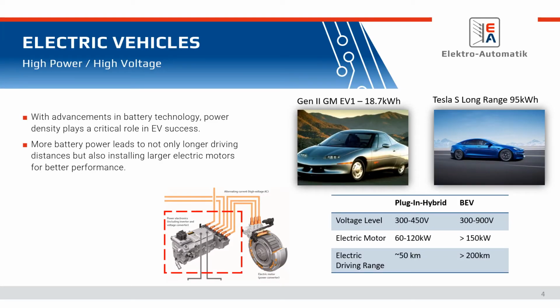Automobiles are a good example. Going back to one of the first commercially available EVs, the EV1 from General Motors, the battery pack was around 300 to 450 volts DC with an electric motor of approximately 120 kilowatts. The Tesla Model S packs a massive 95 kilowatt hour battery pack in a similar form factor. Internal bus voltages have moved to greater than 900 volts DC and motors exceeding 150 kilowatts. The increase in voltage and current creates test challenges for design and compliance test engineers.